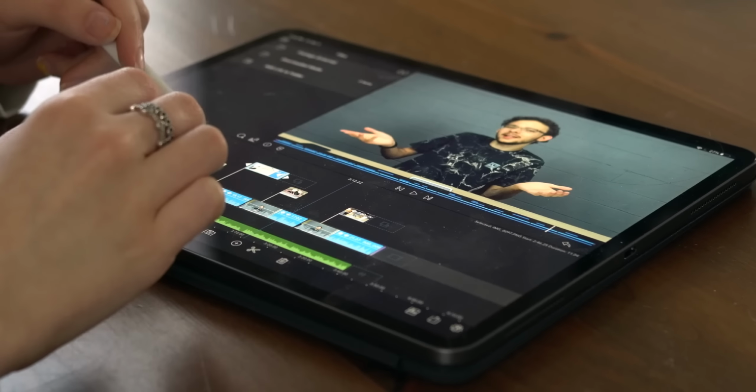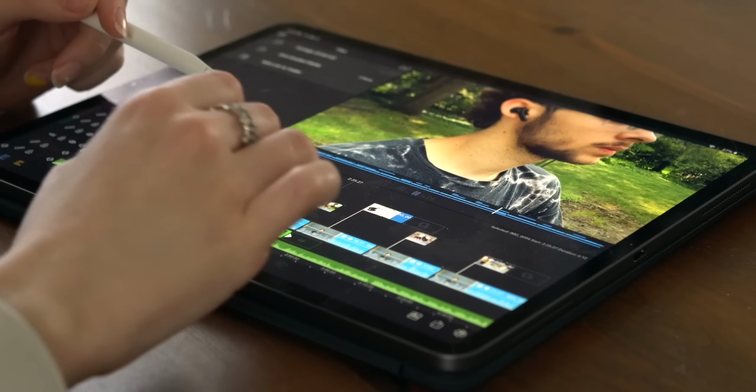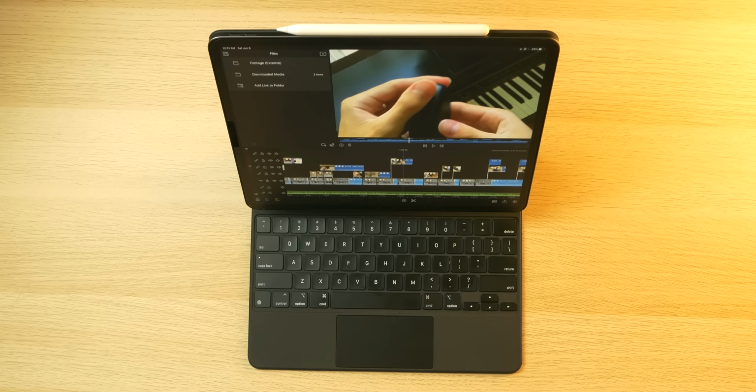And secondly, you have a great selection of apps. This is not like the Surface Pro X, which doesn't have a lot of .exe files that can accommodate the ARM-based processor inside of it. But the iPad has been ARM for years, and there's a great, like I said, selection of apps on the App Store, a well-established selection. You can get LumaFusion, Affinity Photo, a lot of great alternatives to your more industry-leading apps, especially in the creative realm.